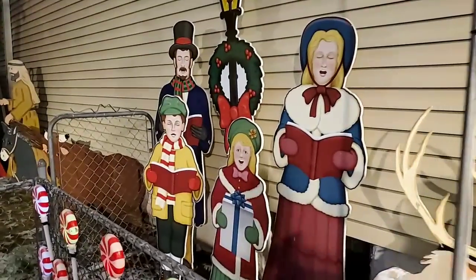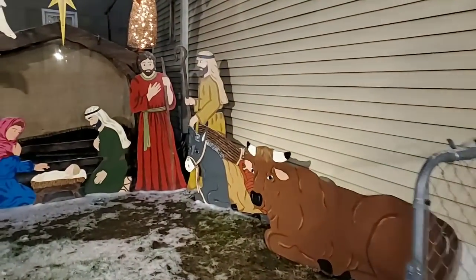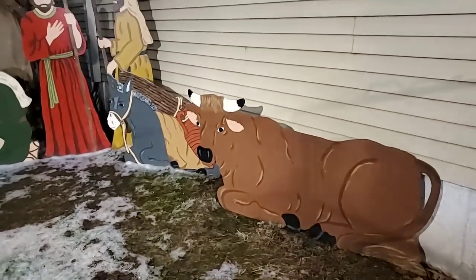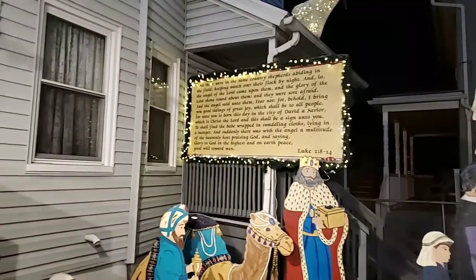And here's some carolers. And back here, another nativity scene. Pretty much like life-size scale. They are full-size scale. Even the cow. Quite large. And I'll read this here for you guys.